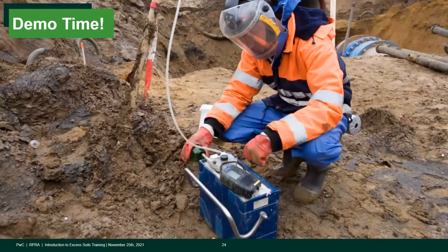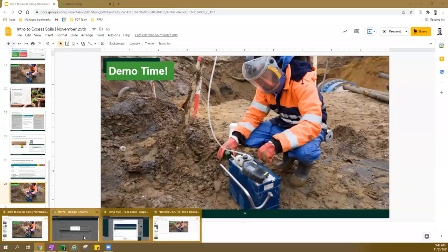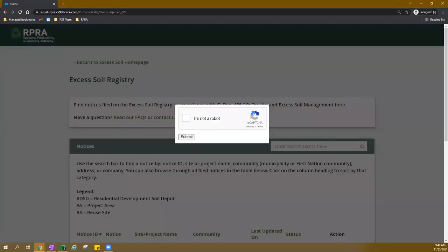Okay, so now it's my pleasure to jump into a demonstration of the public portal as well. Just open up the right tab here. Great.